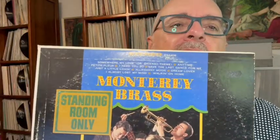Like this one, Standing Room Only. There's no Tijuana hit songs on here at all. Not related at all to anything Tijuana. And I would barely say it qualifies as a brass album. I mean, there's basically two horns. It's a small combo, except for one or two songs where they beefed it up a little bit.